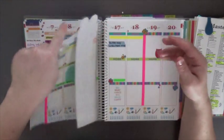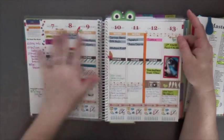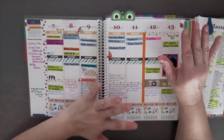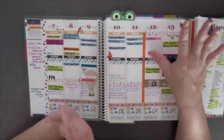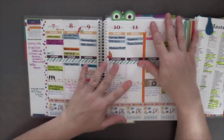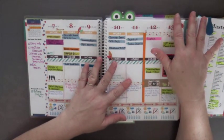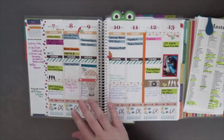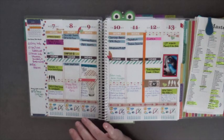So this is last week. This is everything, my color code system. So once I do my week debrief, I'm sorry I jumped around, but I just wanted to kind of show you that. So once I do my week debrief, I then go through and look at what my things were for the week to get done.